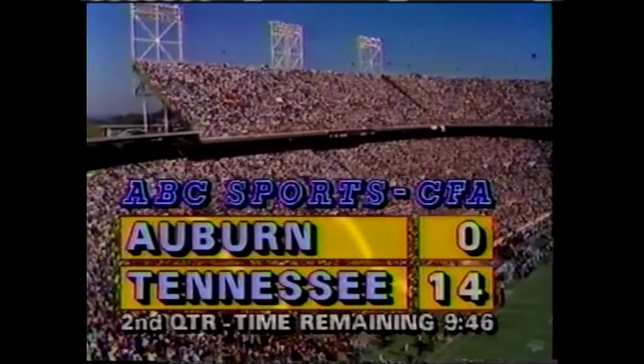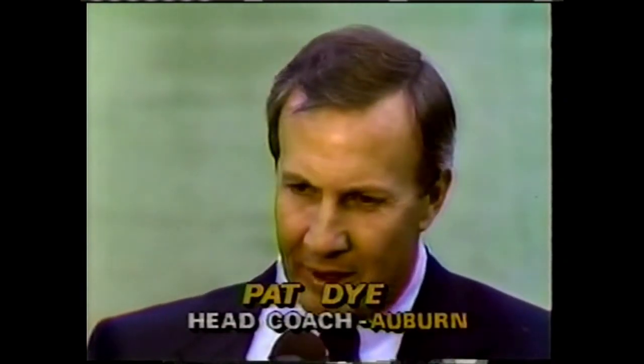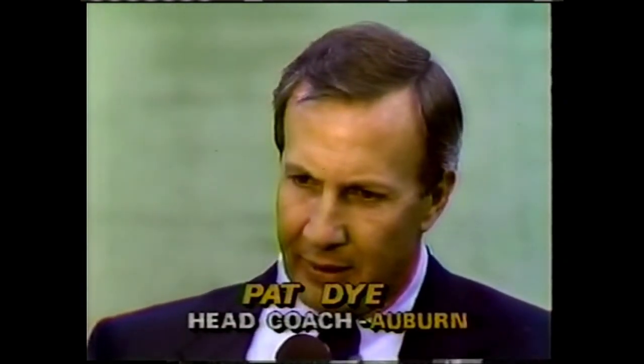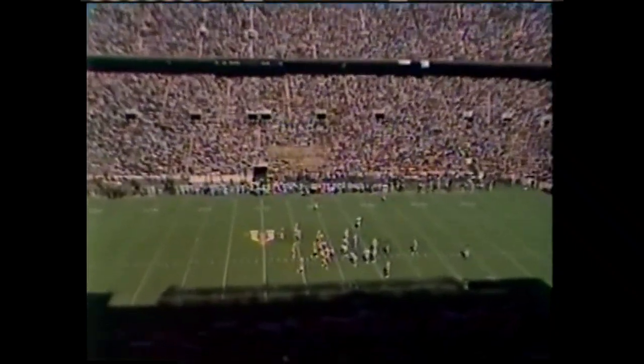Yesterday I asked Auburn coach Pat Dye if he thinks his team is number one. I don't think so, Keith. I really don't. Not right at this point in time. If we are, we've got to display it today, because we certainly haven't displayed it in our first 2 football games. They haven't so far today either.